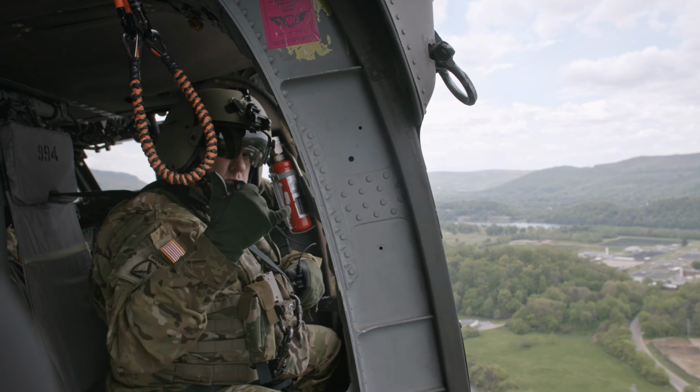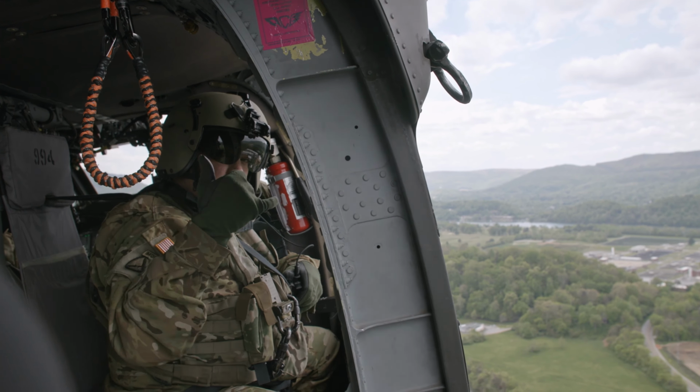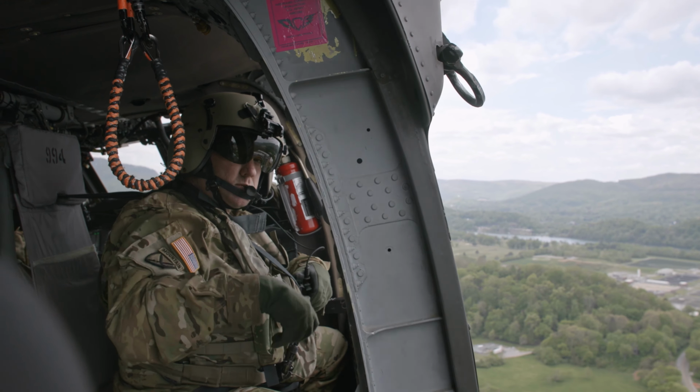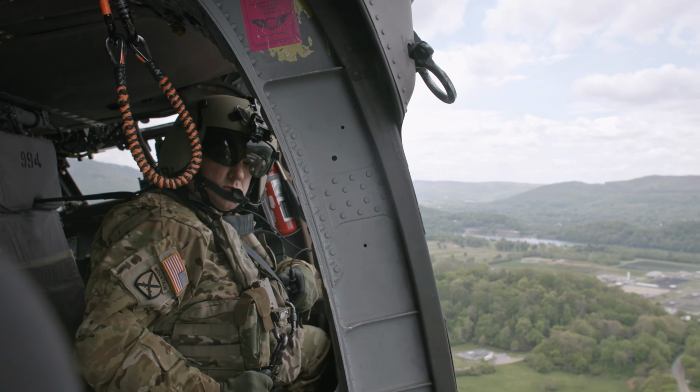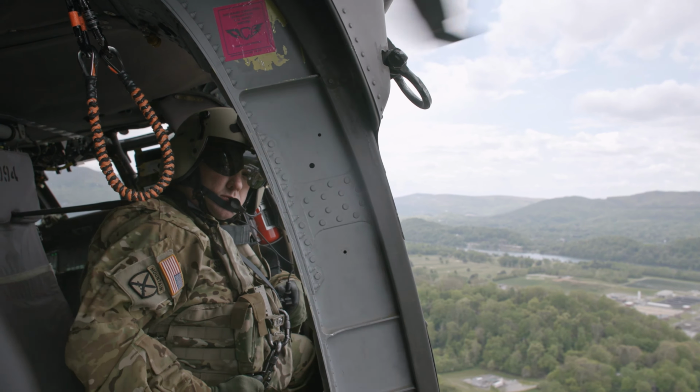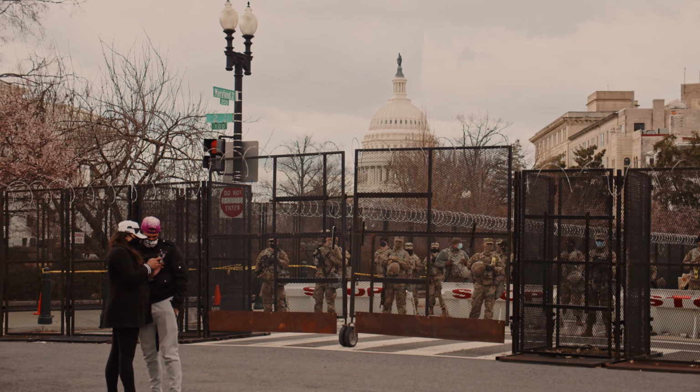Physical training involves a variety of activities that aim to improve a soldier's endurance, strength, and overall fitness. This includes activities such as running, weightlifting, and calisthenics. Soldiers undergo physical training regularly to maintain their physical fitness and ensure they are always prepared for the physical demands of combat.